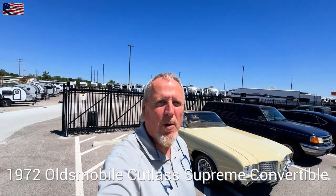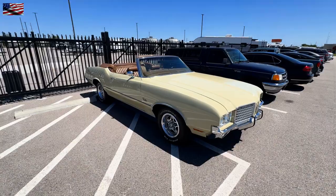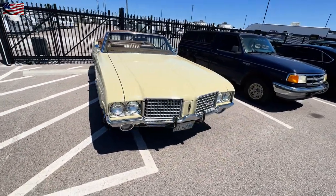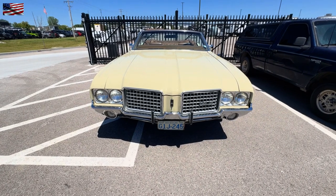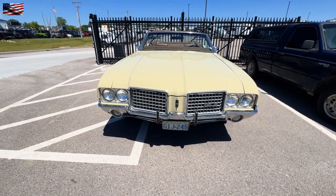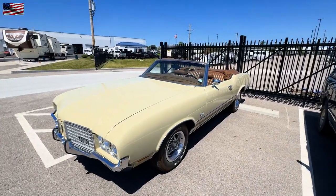Hey, it's Tom Gallagher. We're looking at a 1972 Oldsmobile Cutlass Convertible, and I'm going to show you something very unique about this vehicle here in a minute. This is pretty unique too. I've never seen one of those before. Maybe that's on there, I just never noticed it, but that's a real interesting protector, the bumper in the front. So, 72 convertible. Love the color combination.